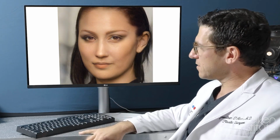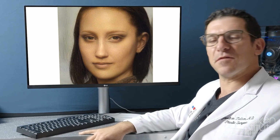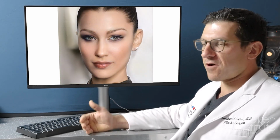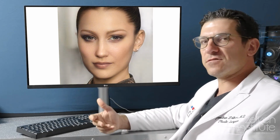Let's get back to Mona Lisa. Bella Hadid, I think, is our new Mona Lisa. I think there's something about her that captivates both plastic surgeons and the general population alike. Plastic surgeons as artists want to try and recreate some of these subtle cues and features that make somebody so pretty.